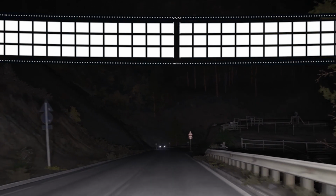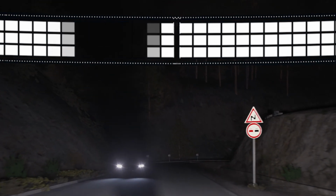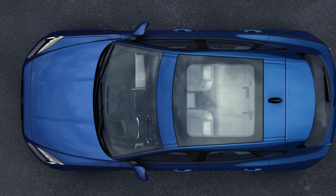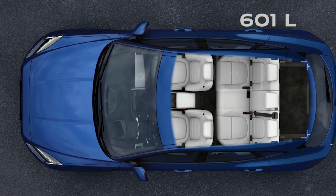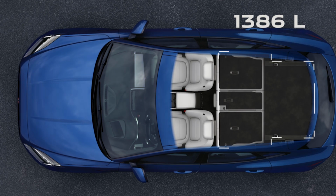Optional pixel LED headlights scan the road ahead and shape the adaptive driving beam to ensure maximum illumination without dazzling other traffic. When you need more load space, the 40-20-40 folding rear seats provide you with maximum flexibility.